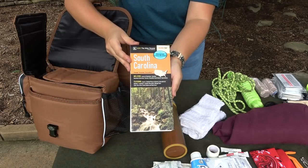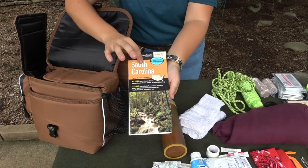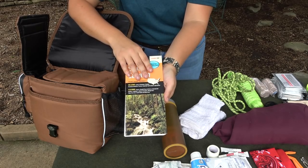Another thing you're going to need is a map of whatever area you're going to be exploring. It's really good if it's waterproof. That's just a bonus. But if you can't find a waterproof map, at least have some kind of bag to keep it from getting ruined.